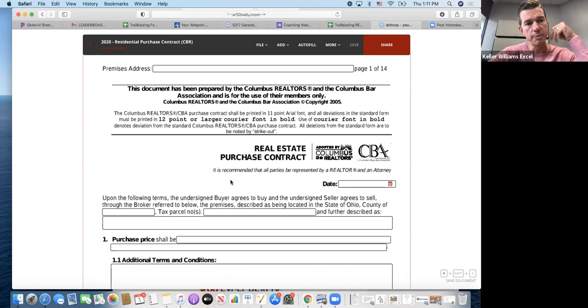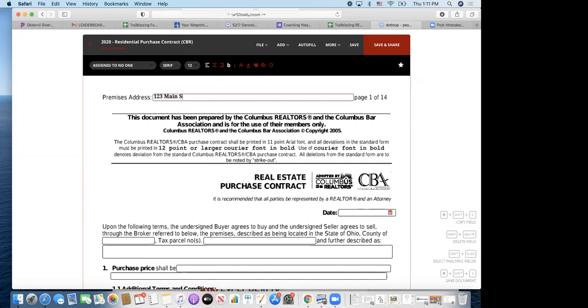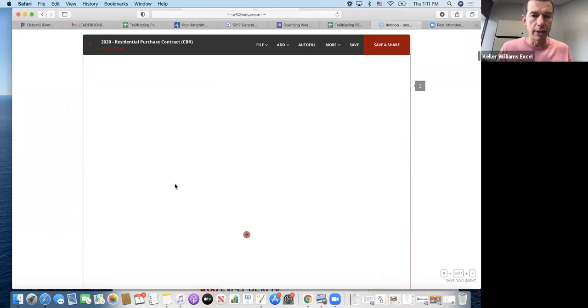So let's just say the property address is 123 Main Street, Hilliard, Ohio, 43026. What should I make sure is at the top of every page where it says premises address? The correct address. Great. And when I type it in here, it should auto-populate on each page. And it does. So that's easy.